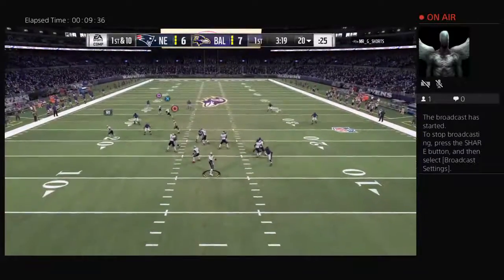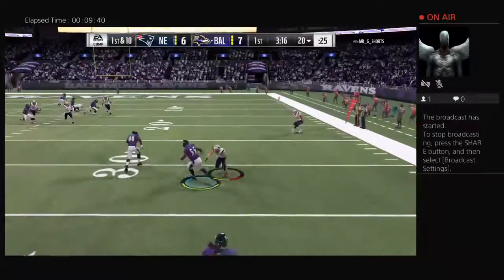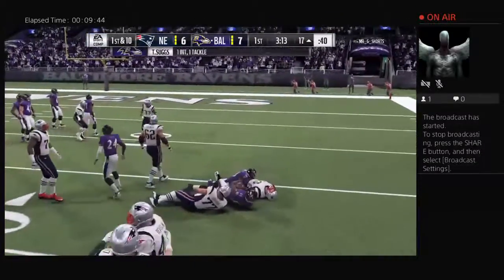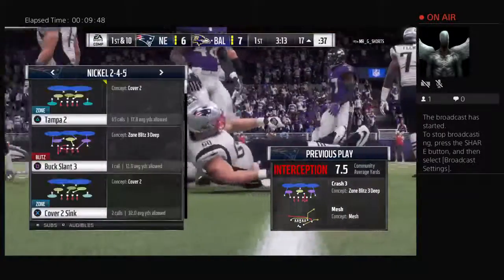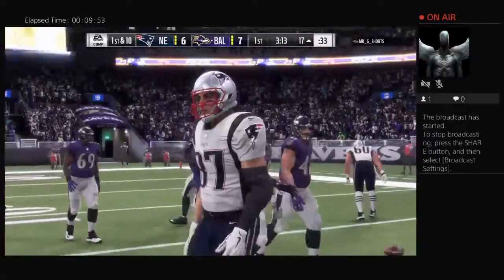On first down, Brady, looking for Gronkowski, and it's intercepted. Picked off by Terrell Suggs. And they're going to be set up in the red zone right around the 17-yard line. That interception sets them up beautifully already in the red zone.